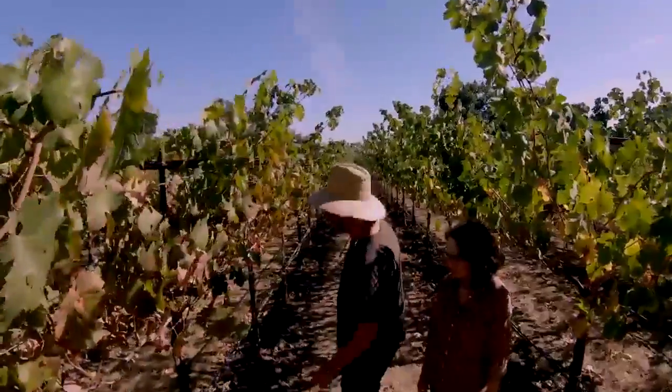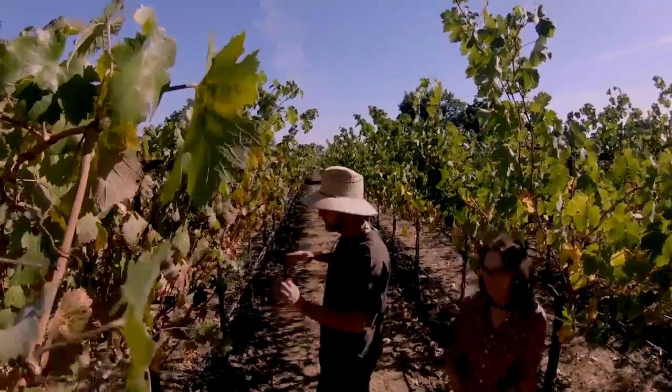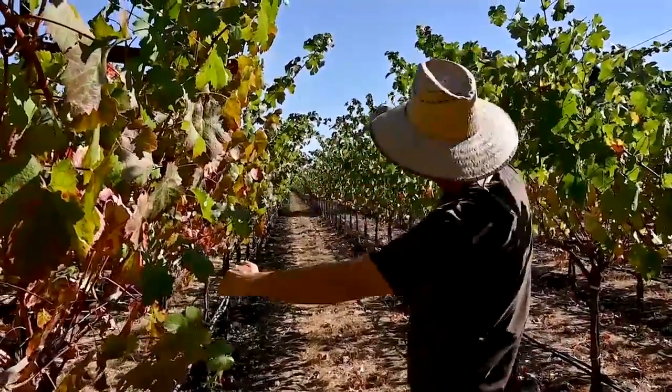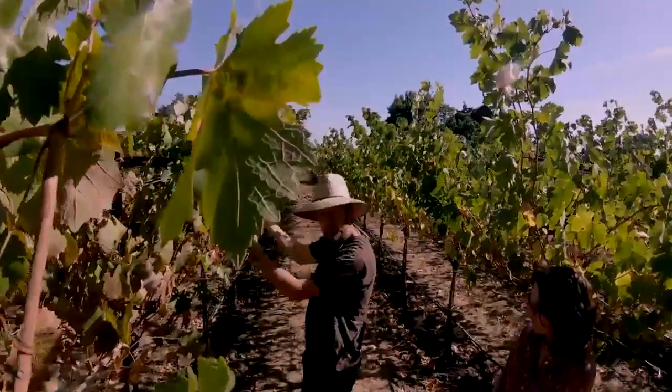We're standing in a new vineyard that we planted 6 years ago. We planted this vineyard to adapt to climate change. So you can see the trellis goes inward like this. It's a big V, so the fruit hides underneath here in the shade of the leaves. That really helps with the heat.